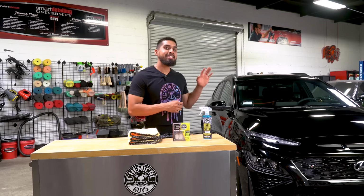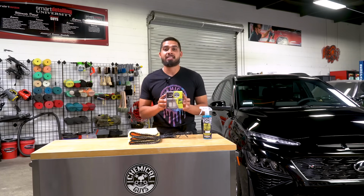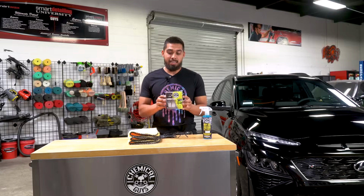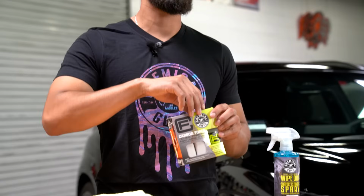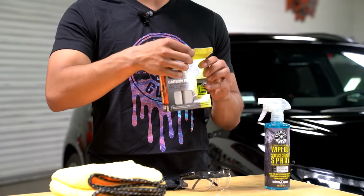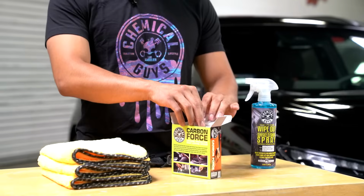All right guys, before we get into the application process on how to actually apply it, I'll go over what comes inside the Carbon Forged Protective Coating System box. As you can see, it has a cool box. You actually see the ceramic coating right here. You can see your microsuede applicators here. It comes with 3 microsuede applicators, so all you want to do is just open up the flap, and then it has cool instructions on the back as well.